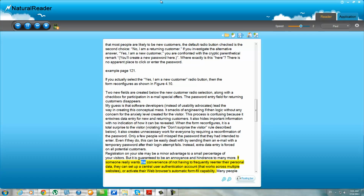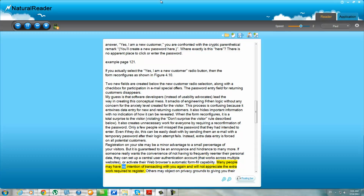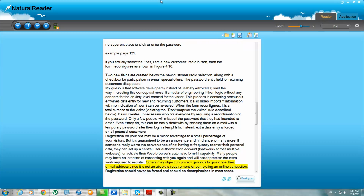If someone really wants the convenience of not having to frequently re-enter their personal data, they can set up a central user authentication account that works across multiple websites, or activate their web browser's automatic form fill capability. Many people may have no intention of transacting with you again, and will not appreciate the extra work required to register. Others may object on privacy grounds to giving you their email address, since it is not an absolute requirement for completing an online transaction.